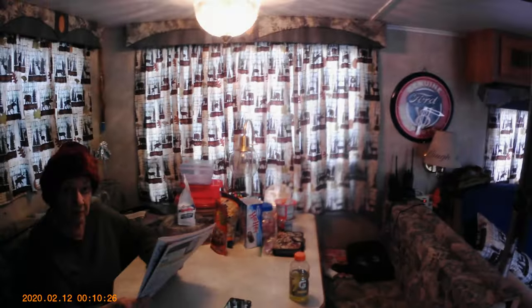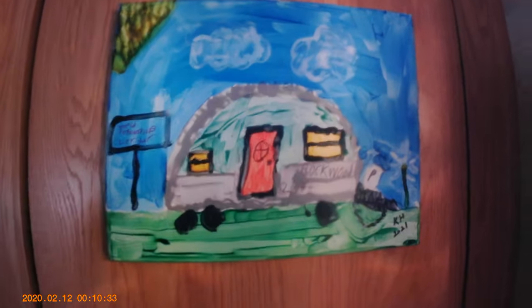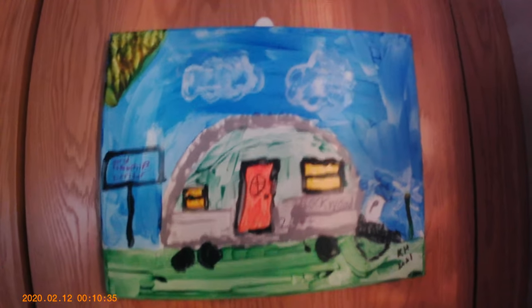This is the booth dinette. Then I painted this picture. I painted this picture for the camper, and this is the pantry.